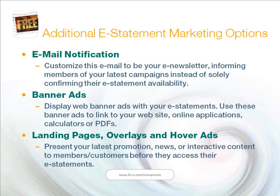And some of the newer things that we have the capability to do, and other e-statement vendors are beginning to do as well, is to have targeted landing pages, what's called overlays, or even hover ads that appear over the e-statement content. So when members first go to the page to view their e-statement, they're presented with additional marketing opportunities. It's similar to when you click on a link to watch a news story or something from one of the news providers, and you're presented with a little video that plays before you can actually get to that content. You can do a similar thing with your e-statements if you'd like to.